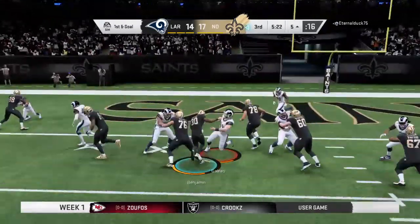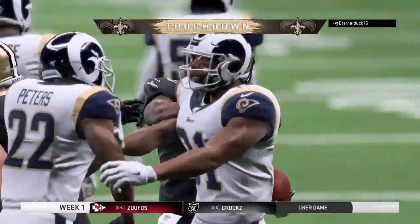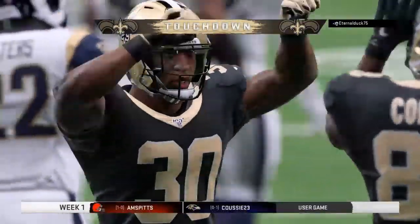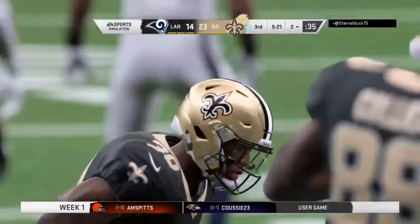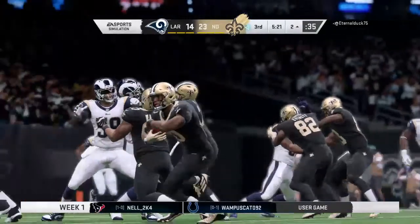They'll try and run for it on 1st and goal. And he'll barrel his way into the end zone for a Saints touchdown. Saints able to stretch that lead out further.